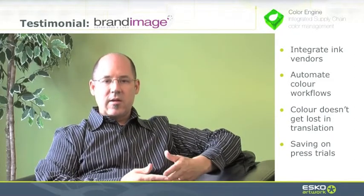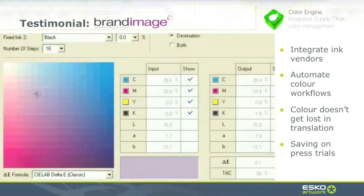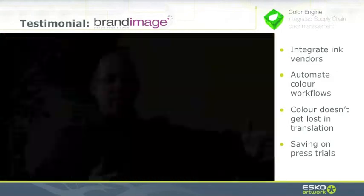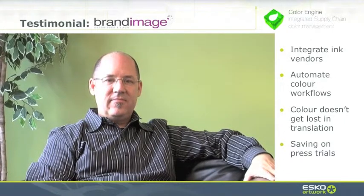So ESKO Artwork tools, we're able to use the smart marks, the scales that allows us to create that, and also the reporting to be able to provide information downstream in the supply chain, so we get accurate information to the people that are more engineering based as opposed to the creative based. Press characterizations and press trials for branding are very expensive. What are your ideas on that, Todd?